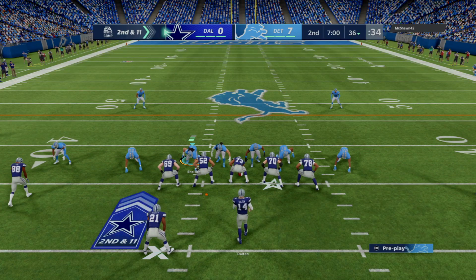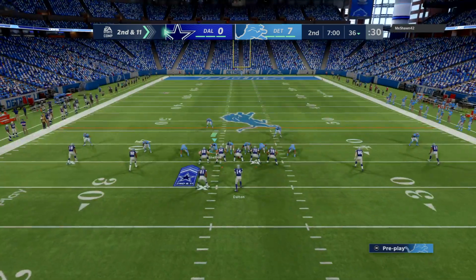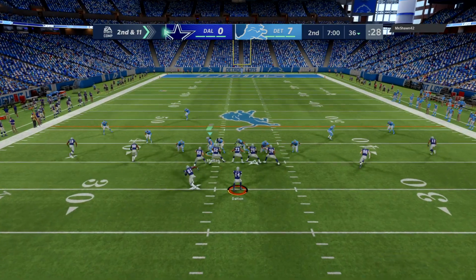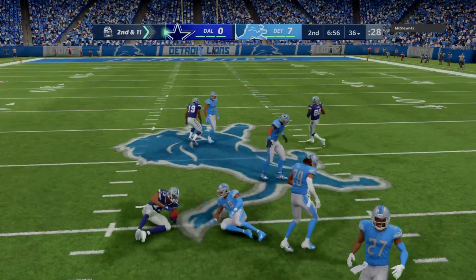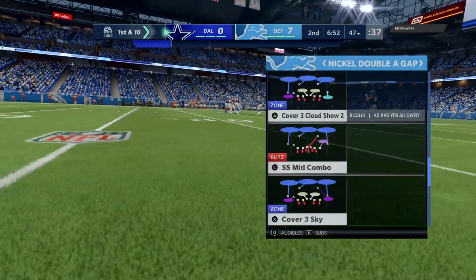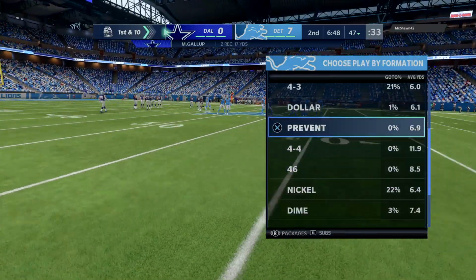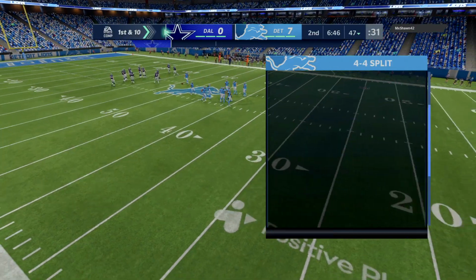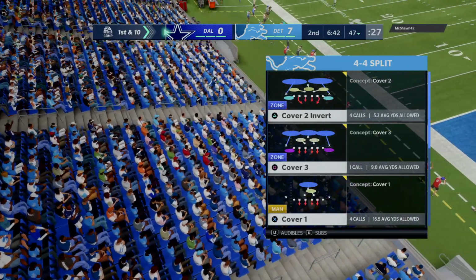Second and 11 now. From the gun, Dalton looks to throw. He's going to find Gallup here complete. And able to get this one across the 45 before he's brought down. 11 yards there, first down. This has to go down as one of the simpler routes in the playbook, but oh so effective. Nice completion there. Keeps the sticks moving.